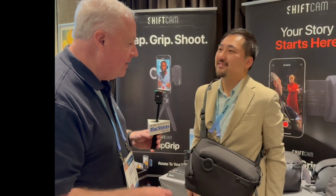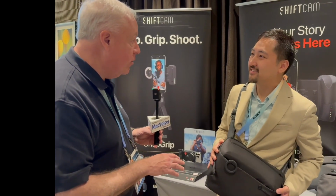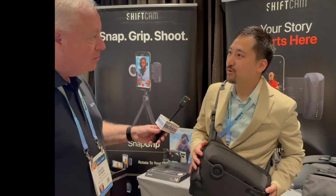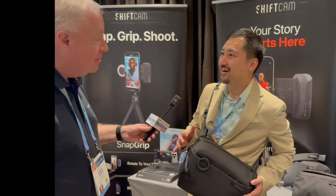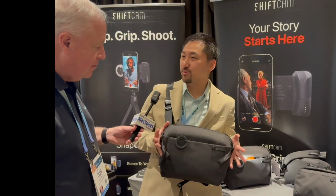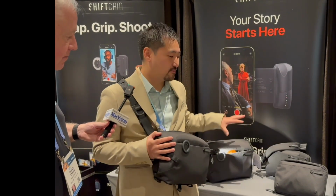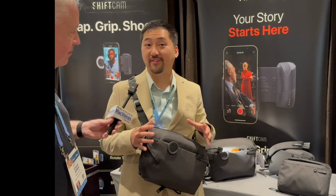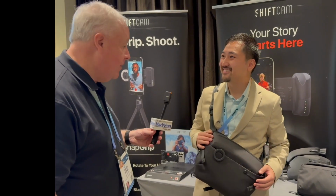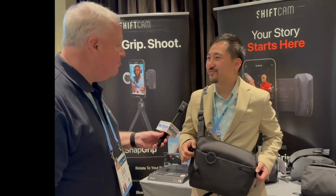So we have to ask about price points. Yes, of course. Can we talk a little bit about what is available and when, and what kind of cost is associated? ShiftCam Workflow is launching online first next month, and this is going to be $149, the large one and the most packed one. The smaller one starts from $99, and then the rest of the ecosystem of accessories are priced between $40 to $60. Oh, very, very affordable, especially for all the features. Yep, I certainly think so.